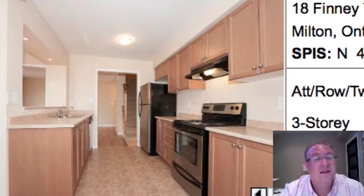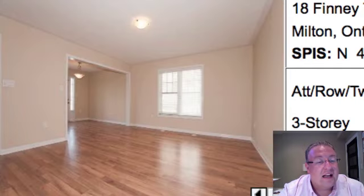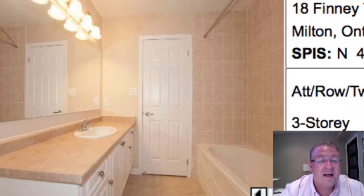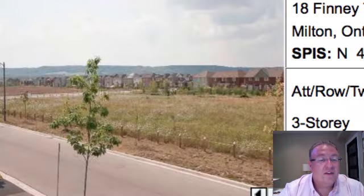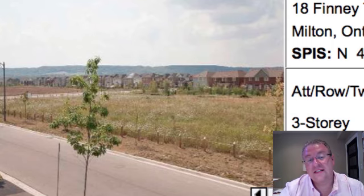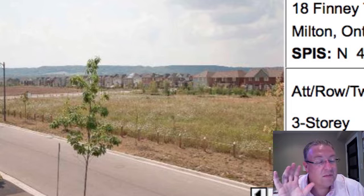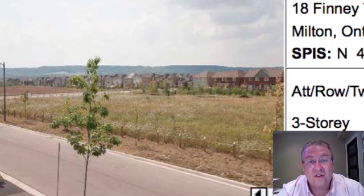$339 is the price on this one. $5,000 more, and you can see how the kitchen, the photographer is actually sitting in the eat-in area. So this is the only model, the 3-story kind, that has the eat-in kitchen. Extra pantry space. You've got some pretty tasteful laminate on that floor, and you're facing green space, and that's the gas line right there. So you always want to check this, but I'm almost positive that nothing's going to be built in front of this home.